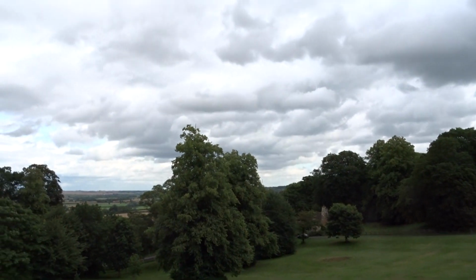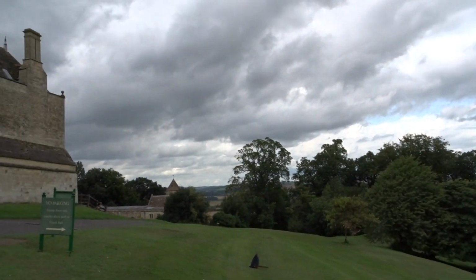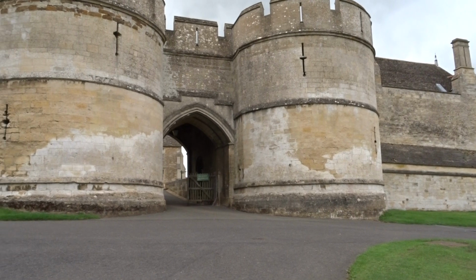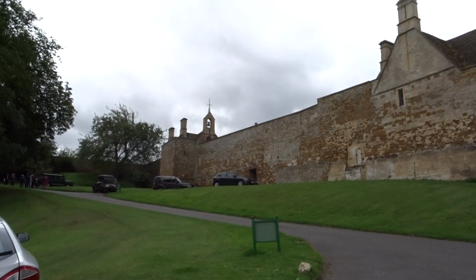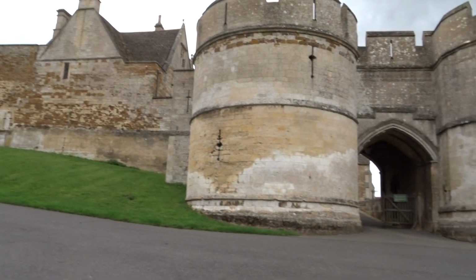This is Rockingham Castle, built on the side of a hill, just outside Corby, on the orders of William the Conqueror, or William the Conk, as I was taught at school, because apparently he had a very large nose. I don't believe that's true.